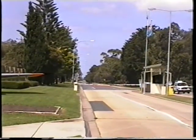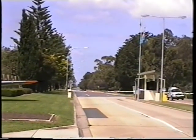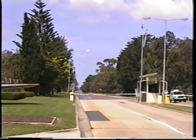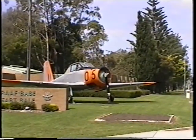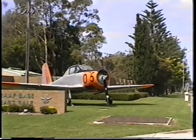This is the Royal Australian Air Force Base at Sale, the Avenue of Honour, and at the gateway, an old plane of some kind.